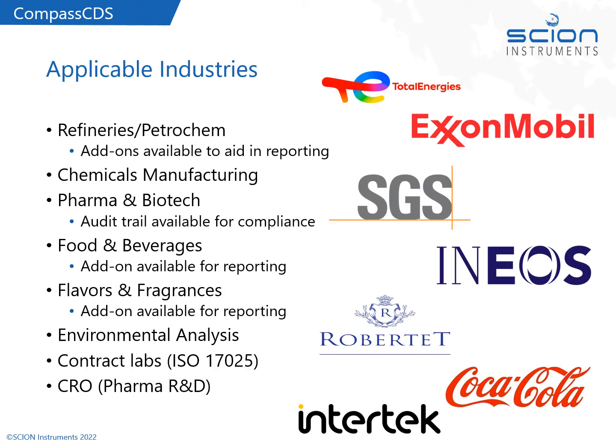CDS is applicable in all industries where gas and liquid chromatography are used. Some of these industries include refineries and petrochem, chemicals manufacturing, pharma and biotech, food and beverage, flavors and fragrances, environmental analysis, contract laboratories, and contract research organizations. Within these various industries, we have a number of add-ons and plugins available to help you streamline your analysis. I will go through these add-ons and plugins slightly later.